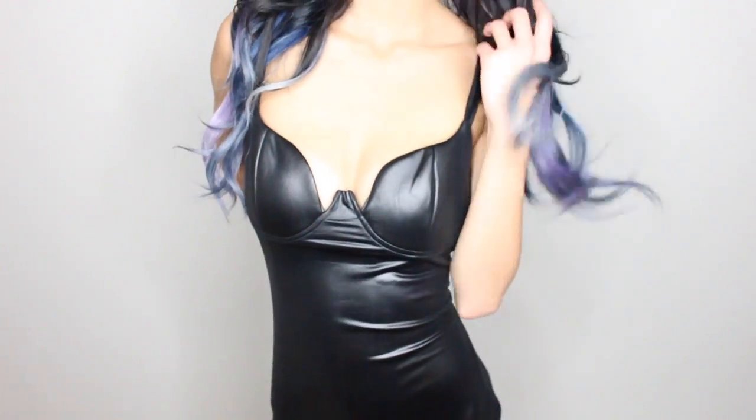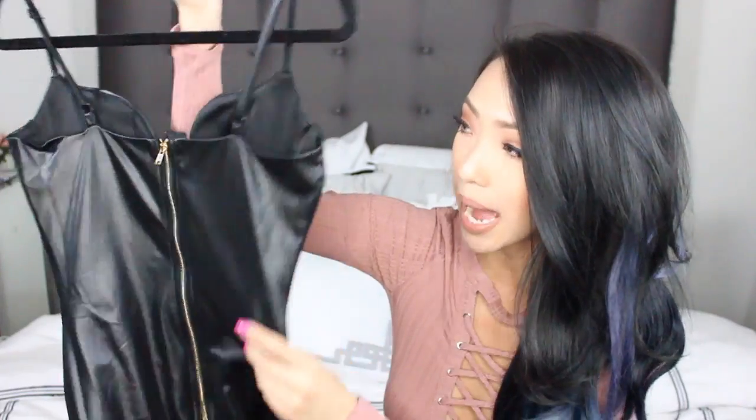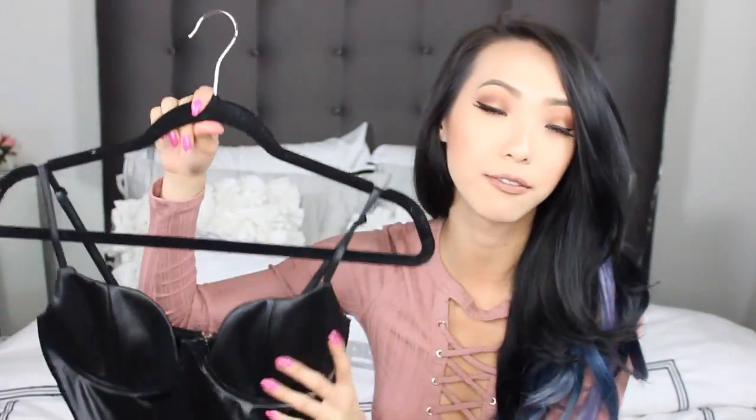It's in this faux leather, shiny material, and it's got a bustier top to it, so it's really sexy on. This would be the perfect Vegas dress, except I did not bring it to Vegas because it is a midi length dress, so it was a little bit too long on me. I need to get it altered because I'm a shorty and this is just a little bit too long for my liking. But it does have a zipper in the back and adjustable straps which make it fit really nice, and I do like how it looks. I think it just needs to be shortened for me.